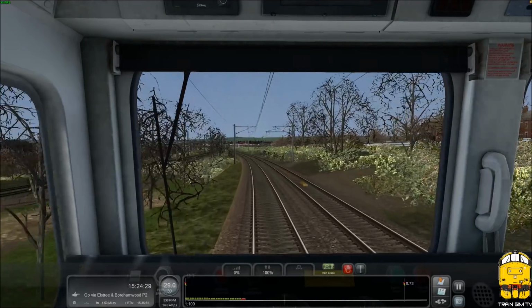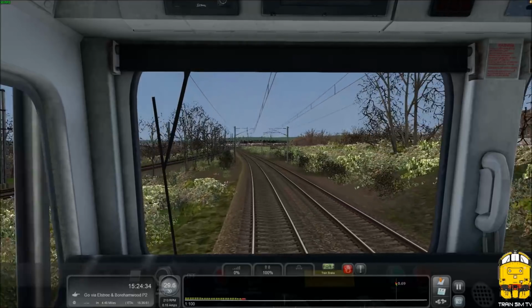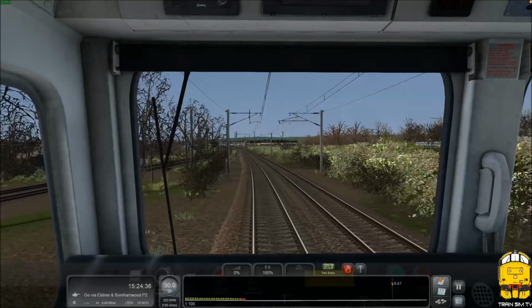Just going to coast it down to the next signal with it being red. Might change by the time we get to it.